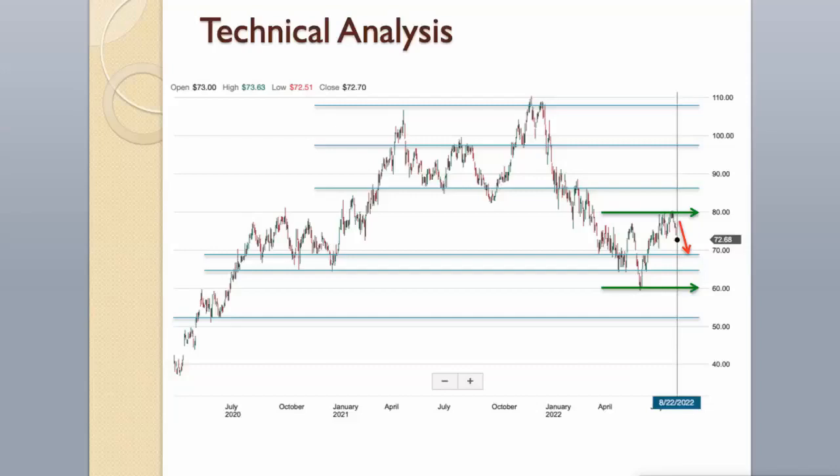Strong support levels are around $69 and $65. Next strong support levels are around $60 and $52. Strong resistance levels are around $80 and $87. Next strong resistance levels are around $97 and $108.